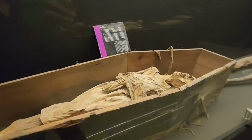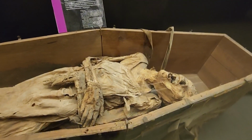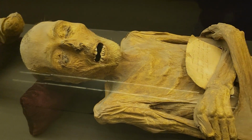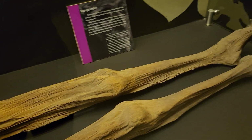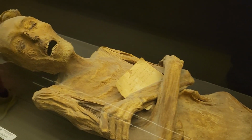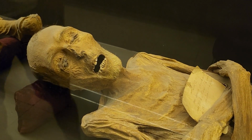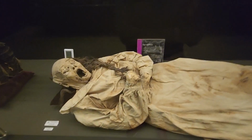This is interesting. It says on this plaque here that she is the only one with her original coffin, even though she is one of the oldest. This is Juan Jaramillo, who died in 1903 and was exhumed in 1910, and is apparently the best preserved mummy here in terms of the state of his skin. And he apparently went around to different museums, a traveling exhibition at the time.